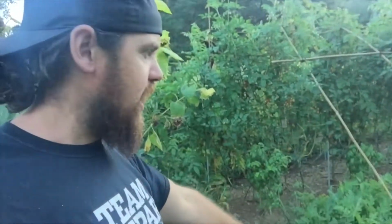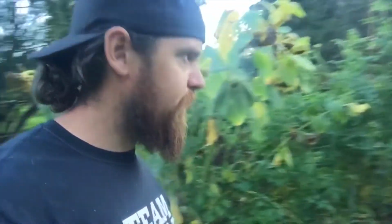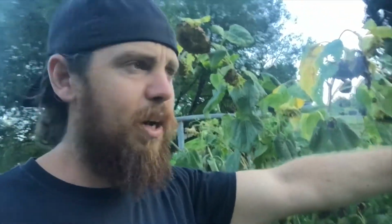I've learnt that watermelon doesn't grow good everywhere. Grows good over there by the bananas. We have got a ton of watermelon up there, but over here it's just all greenery, so it hasn't done good in the wood chip garden.